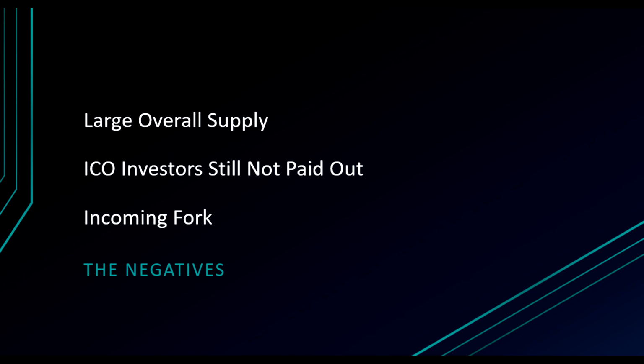The only question is a matter of when, and if they do, will those investors sell right away at this bullish price? You might see a pullback, certainly, if they do. And also this could be a negative, but also could be a positive.